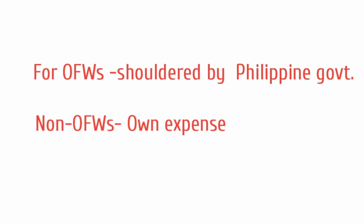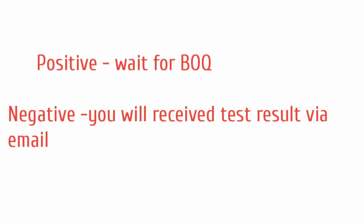In compliance with Philippine regulations, delivery of outside food to your hotel is not allowed. So before, may mga kumakalat na depende yun sa hotel. Pero ngayon, pinagbawalan na po nila ang mga food delivery sa hotel. Then, ito na po yung pauwi kayo.